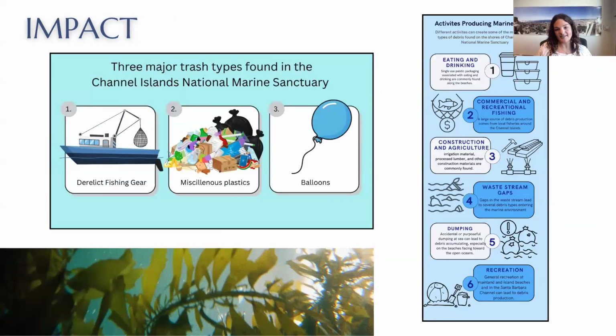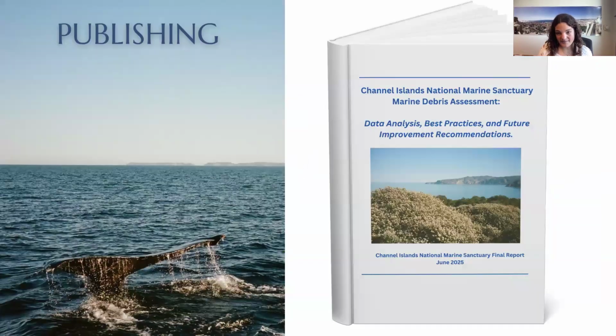Here are some more examples of outreach I completed, and these translate some of those complex graphs you previously saw into an easily accessible format, like major debris types and what activities are likely contributing to marine debris. All these materials are included in the larger sanctuary report.